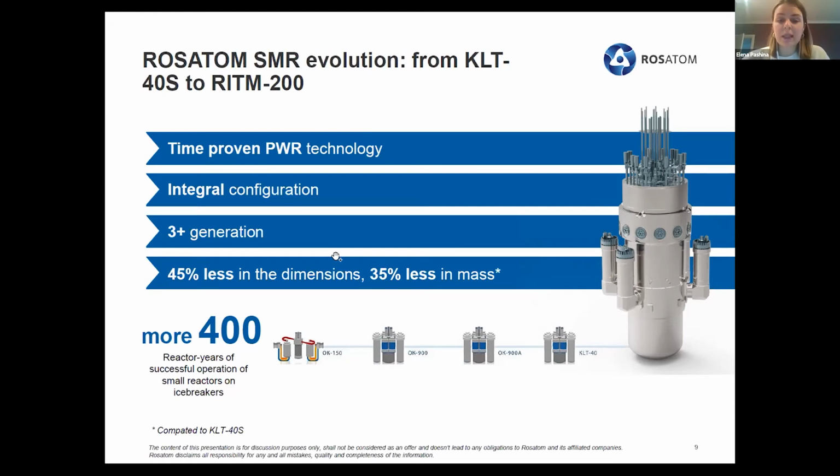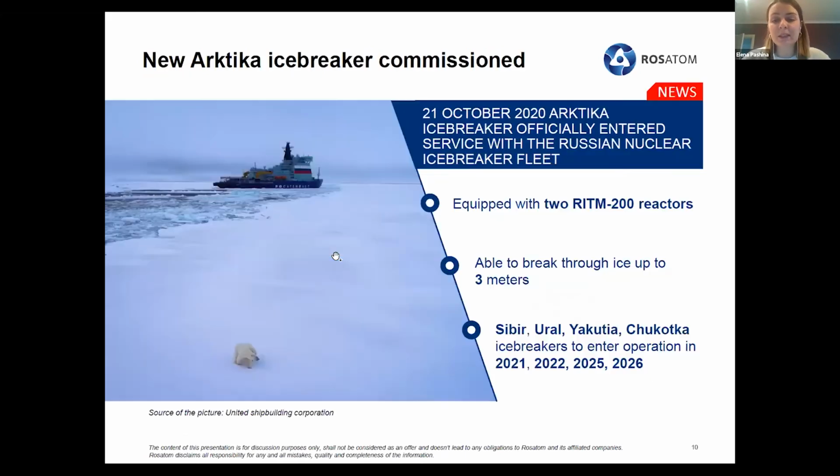Important to mention that the RITM series SMRs are not a paper-project design, but already a reference technology, because 6 state-of-the-art RITM series SMRs have been manufactured and installed at icebreakers, at the multi-purpose universal icebreakers that are currently being constructed.